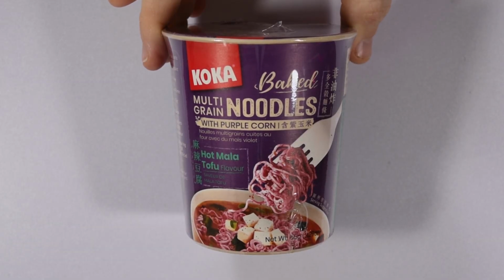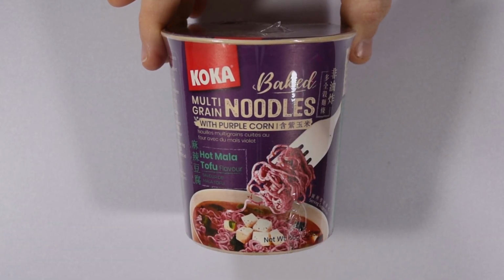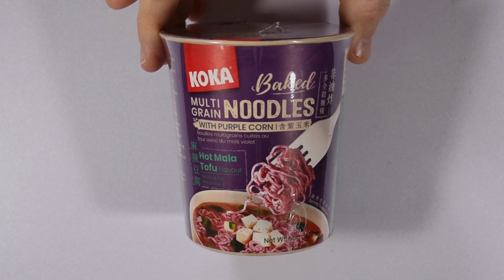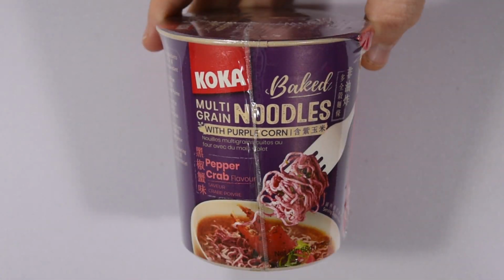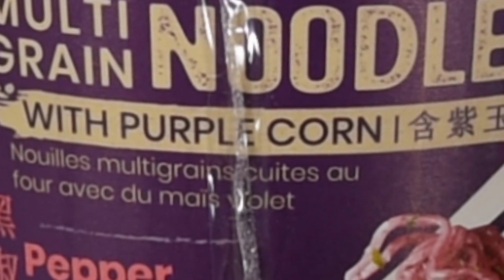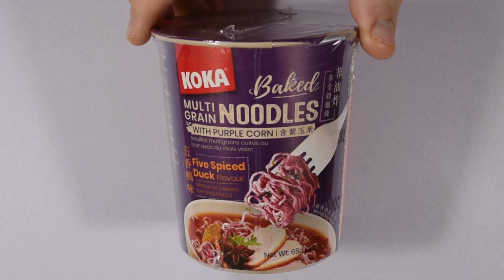Paper. So a little while back I noticed that KOKA had a couple new products available, so I asked if they could send a couple, and they did. So it's a new line of multigrain noodles. Cool. These are all cups. This is their mala spicy variety. Pepper crab. Notice it says it comes with purple corn. And finally, 5 spiced duck.